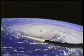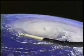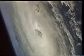We had the opportunity to see several major storms while we were on orbit. This one was Hurricane Florence that occurred early in our flight. We had the opportunity to pass by and zoom in on the eye of the hurricane, and you can see a very well-defined wall.